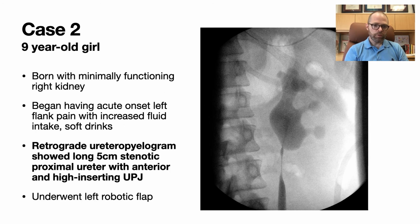Actually, I'm going to go back for 1 second. The reason she underwent a flap pyeloplasty, just to illustrate this, is because the stenotic segment was so long that it was impossible to bring the healthy ureter up to the renal pelvis. So we had to create a flap of tissue that would flap down and meet the healthy ureter. So that's why she underwent a flap pyeloplasty.